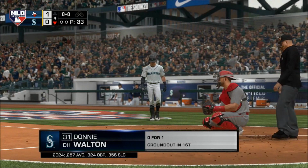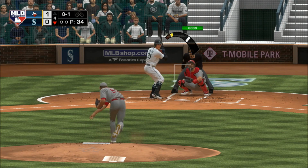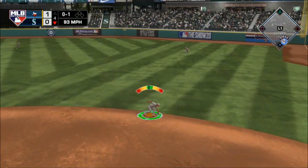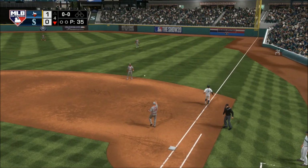Into the box now, Donnie Walton back to the top. And see what kind of adjustments these hitters are able to make in the middle innings of this game. On the ground to the right side. And quickly there's one down to lead off the frame.